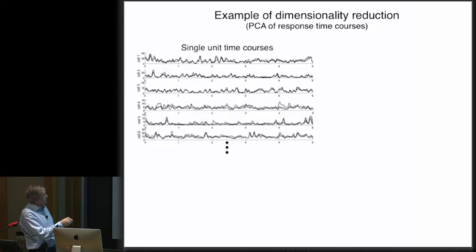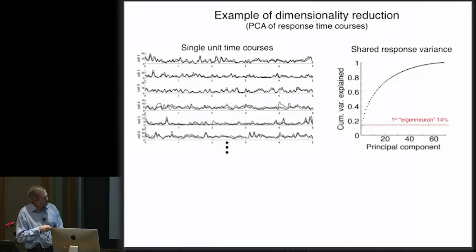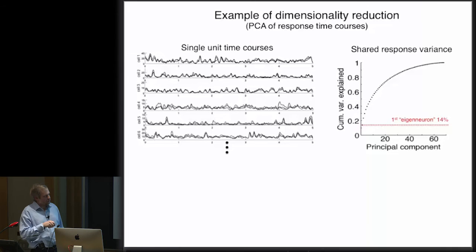If you take the time courses here from multiple different cells and we have a whole population, you can ask to what extent is the shared variance common throughout the different cells? You get a plot that looks like this. This is one of the scree plots, for those of you who know that stuff. The important point here is that the first principal component is at about 14%. So the time course that's shared among the population accounts for about 14% of the explained variance. And if you want to get up to 80%, you have to go through quite a few principal components.